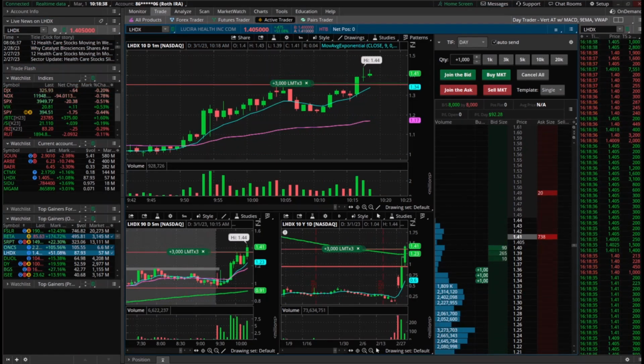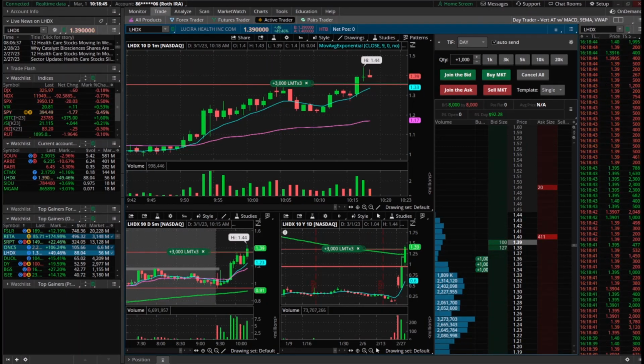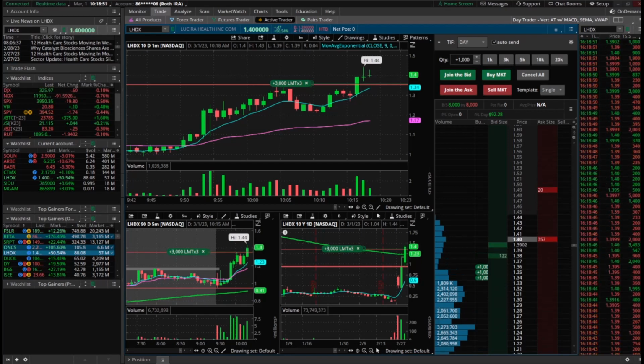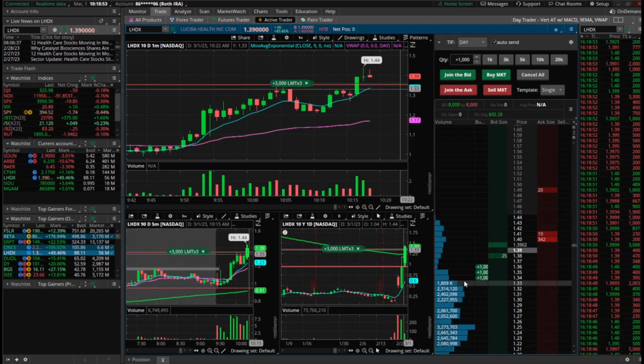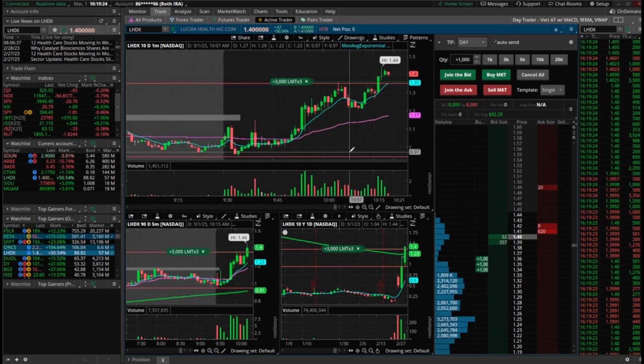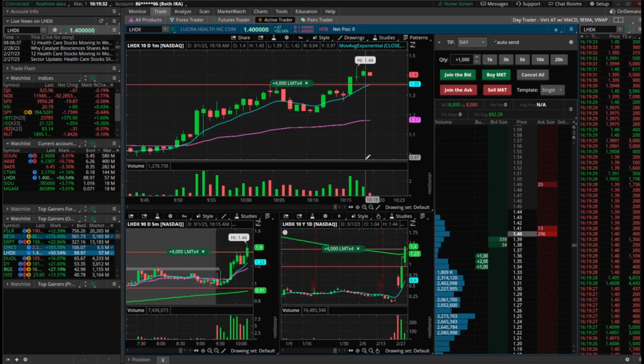Watching LHDX here, seeing if we can get a pullback to the 9 EMA. I don't want to jump in too aggressive just because this ticker does have those wicky pullbacks. It would still be more or less a micro pullback, but at least it has that big support zone right below it. I'm not sure if we'll get a full pullback, but I just feel like it's better to be a little bit more cautious here as opposed to buying high. I've just been really getting worked.